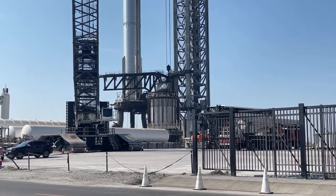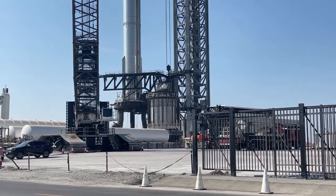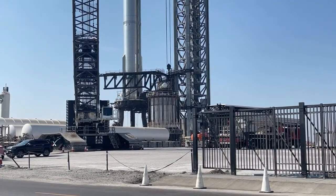I'm sure SpaceX does it. It is their property, but drones are not permitted to fly on site or around the launch site.